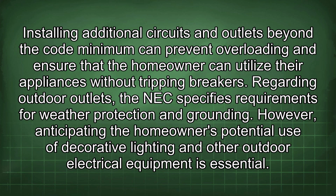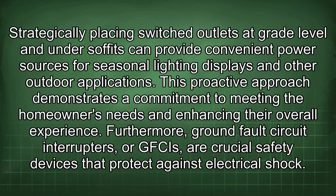Regarding outdoor outlets, the NEC specifies requirements for weather protection and grounding. However, anticipating the homeowner's potential use of decorative lighting and other outdoor electrical equipment is essential. Strategically placing switched outlets at grade level and under soffits can provide convenient power sources for seasonal lighting displays and other outdoor applications. This proactive approach demonstrates a commitment to meeting the homeowner's needs and enhancing their overall experience.